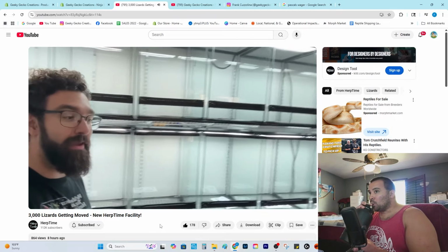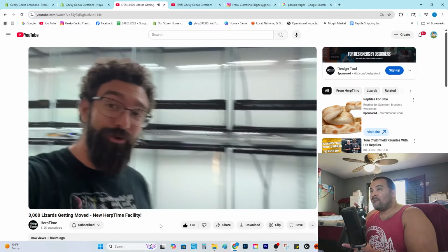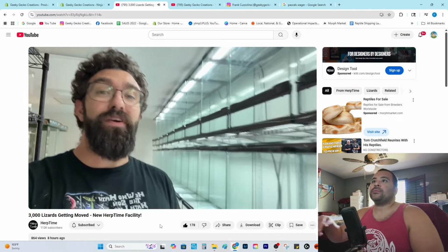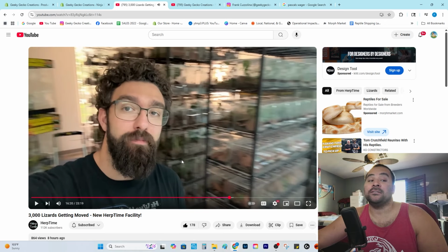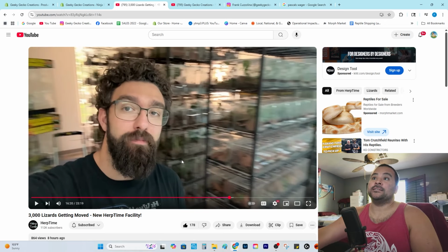Oof, it looks good. Now all the anoles are still at the other shop, and I need to get them over here ASAP because I need to get out of that shop. I got most of them. Those are all T5s too. That's not even like cheap LEDs. T5 UVBs are pretty expensive each. He has a pretty elaborate setup, but it's really awesome. That's like doing the most for your animals, right?